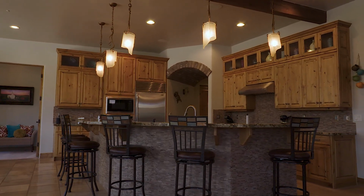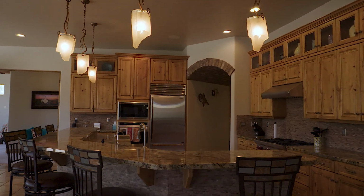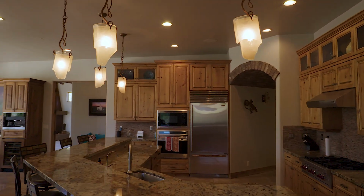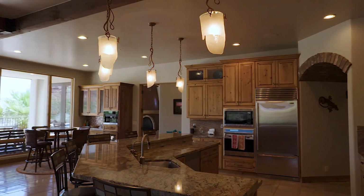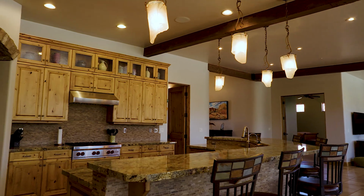Right. But the good thing about this home is you can actually buy this home right now for less than what you can build it for. And this home is upgraded over the top. I mean, it's all Sub-Zero and Wolf appliances. It's exotic, thick cut granite. It has 2 master suites and a casita.